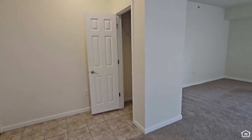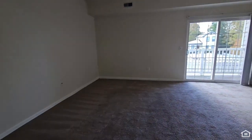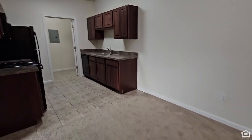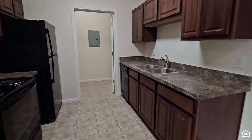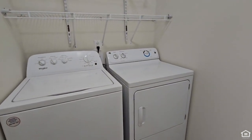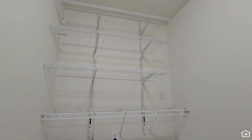Right as you enter the apartment, you have a convenient coat closet, which opens into your massive dining, living, and kitchen areas. The kitchen has all standard appliances, as well as dishwasher, microwave, and disposal. And there is a room off of the kitchen that has your full-size washer dryer with plenty of storage.